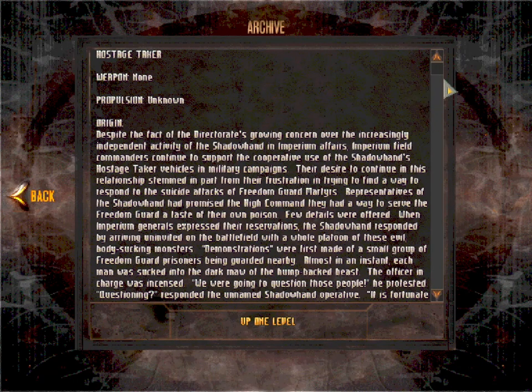Hostage Taker. Weapon: None. Propulsion: Unknown. Despite the Directorate's growing concern over the increasingly independent activity of the Shadow Hand in Imperium affairs, Imperium field commanders continued to support the cooperative use of the Shadow Hand's hostage-taker vehicles in military campaigns. Their desire to continue in this relationship stemmed in part from their frustration in trying to find a way to respond to the suicide attacks of Freedom Guard martyrs. Representatives of the Shadow Hand had promised the High Command that they had a way to serve the Freedom Guard a taste of their own poison. Few details were offered. When Imperium generals expressed their reservations, the Shadow Hand responded by arriving uninvited on the battlefield with an entire platoon of these evil body-sucking monsters.